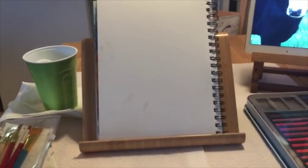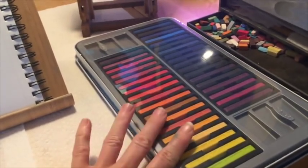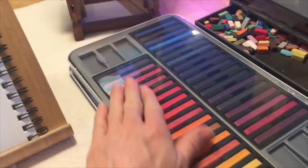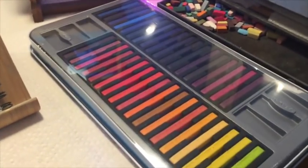But regular watercolor paper, smooth side. I've got some brushes here because I'm going to be using the Inktense blocks. I haven't even opened this package. Pardon my dirty hands, but this still has the plastic on it. But oh, I'm so excited to use these, mostly as an underpainting.